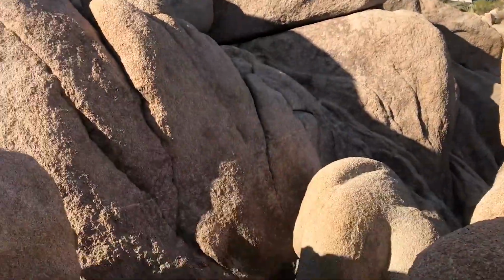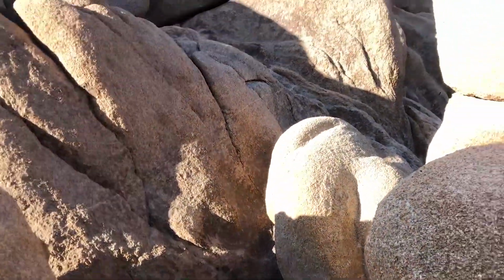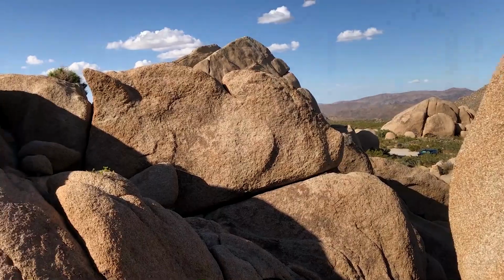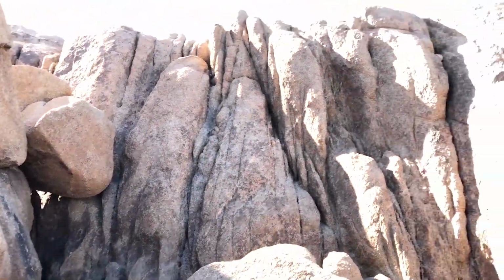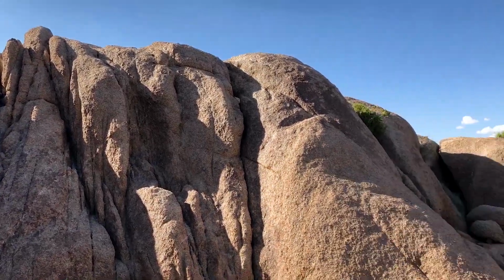These rocks are really steep to climb, so it's really high up right now. Make sure you wear really good boots and some long pants, and make sure that you don't trip over because these rocks are really hard and will hurt your feet.